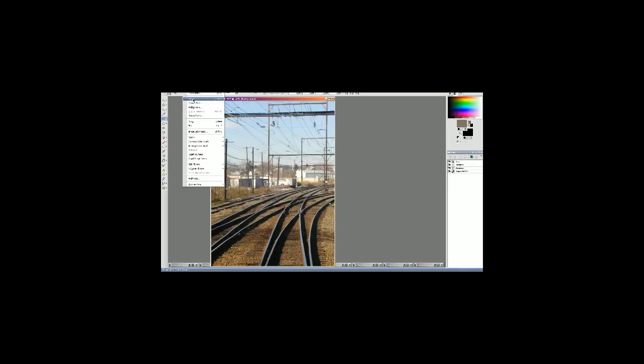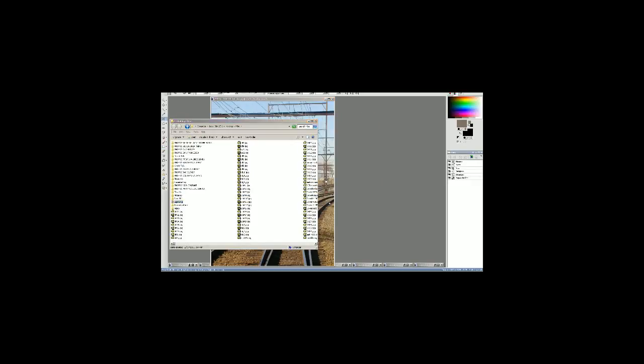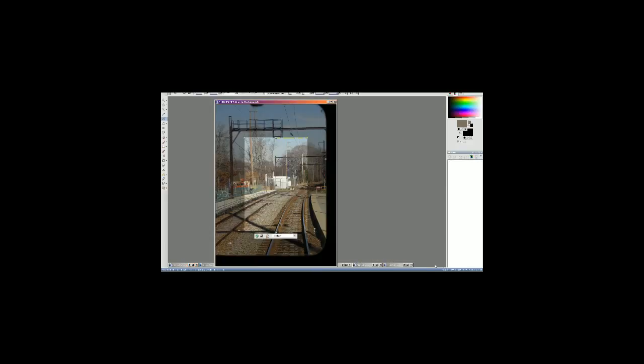Quick crop, and we're out here. I'm just gonna give this a generic name. I'm gonna be northbound because there's way too much and half the stuff's cut off. So I'm just gonna give it a quick name there. 390 moving up the Warminster line.